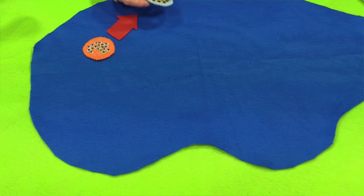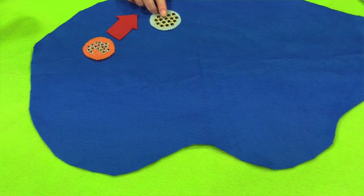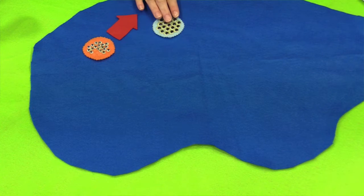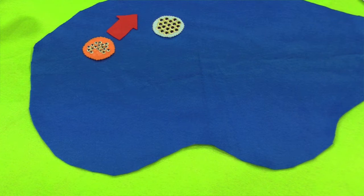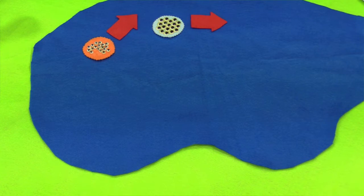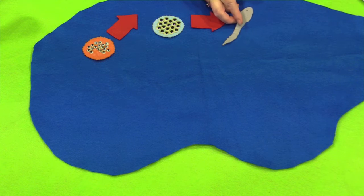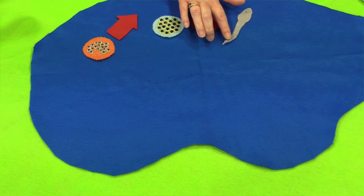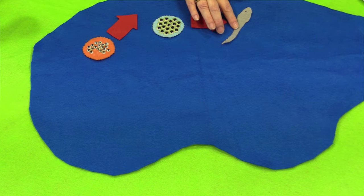Slowly, the dark centers of the eggs begin to grow. These become frog embryos, and the embryos grow until they look like small tadpoles. Tadpoles are frog babies. As they grow, they feed off of their own egg yolks. One by one, the tadpoles hatch. They have a head and a tail and a body.